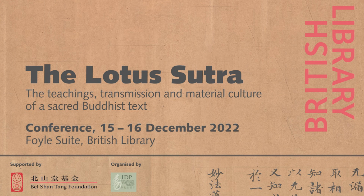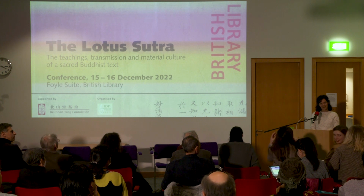So now, last but not least, I will be introducing one of our imaging technicians and photographers, Isabelle Reynolds-Logue. Isabelle is a photographer currently working on the Lotus Sutra scrolls, conservation and digitization projects at the British Library. After completing a Bachelor of Arts in Sciences at University College London, she developed her interest in cultural heritage photography whilst working at the Postal Museum.